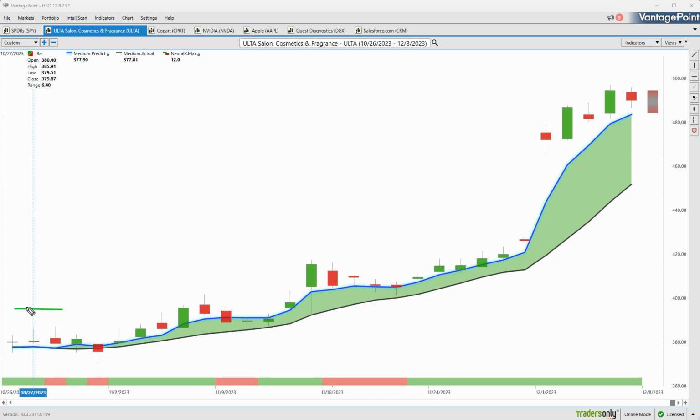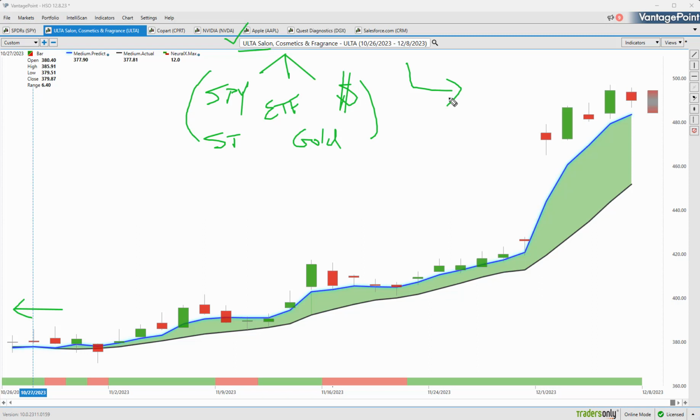So traditionally, to generate a moving average, we just take that past data and add it all together. Well, what VantagePoint is doing is looking at dozens of markets that are known to drive and influence the future price of Ulta. This can be things like the SPY, other individual stocks, maybe in the consumer cyclical and makeup space, or broader ETF markets that group up large groupings of stocks, all the way down to things like the dollar index or gold or copper or oil prices. So depending on the individual stock, it's going to have its own unique set of intermarkets that are known to affect and drive future price.